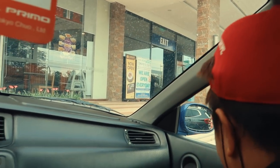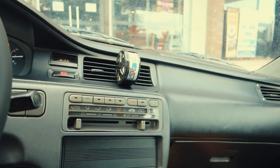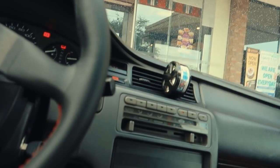10 o'clock pa yung bukas. And it's only 9:26. We can't wait that long. Sayang yung 30 minutes pa ba or... Oh, 30 minutes pa. Till 10 o'clock, sayang. 30 minutes, ang dami mo magagawa.